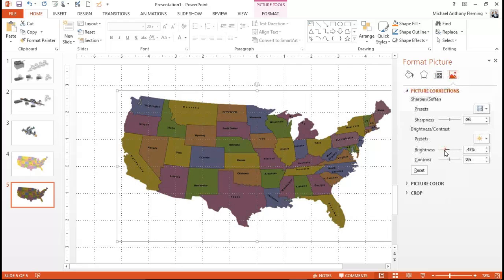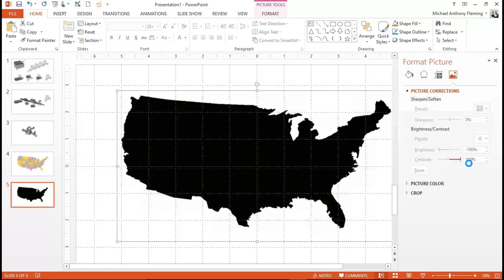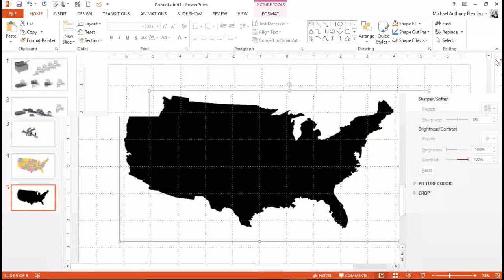Okay, let me go back. You take it to a completely negative color, and it's hard to see, but you still see some of the typing in there. So it takes it to a negative color, and then you take contrast to a positive, and that removes everything. Now I took that same picture that I just took 5 minutes ago off the internet, and I've now turned that into a silhouette of the United States.